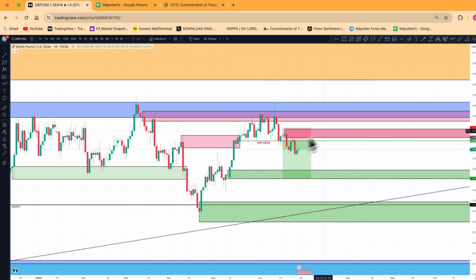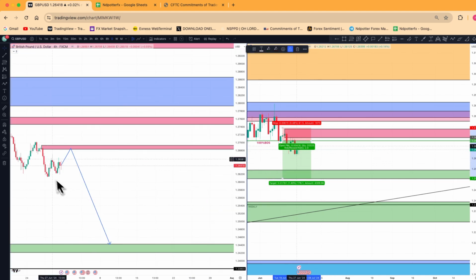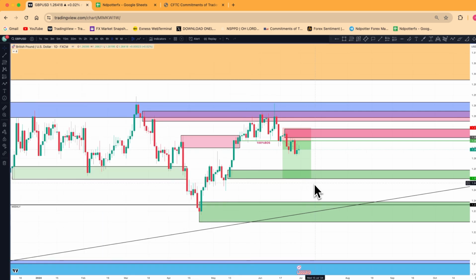Looking at this chart here, it has not yet lit up for anyone that wants to join. Like I said, if I see a pullback, a push to the upside to the 4-hour supply zone here, I will add to my sell position. Because if the market comes back to my entry here and starts dropping, I'll add to my position and ride it to the downside. That's what I'm expecting for GBPUSD.